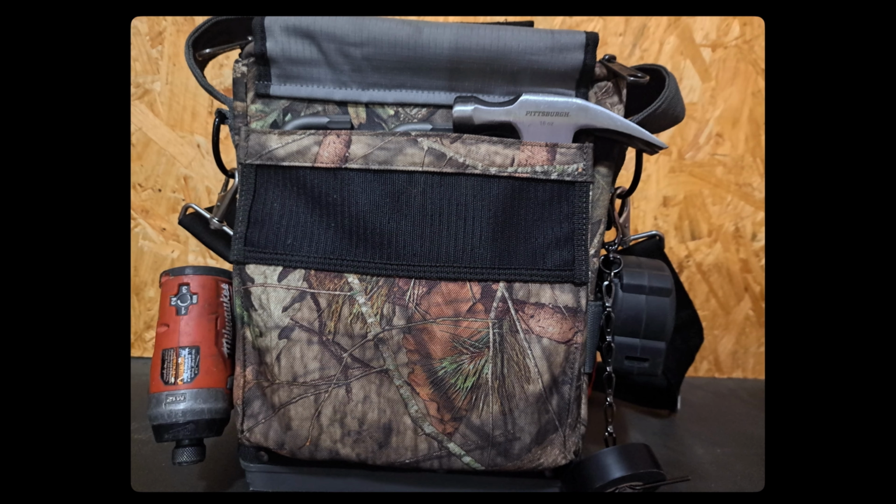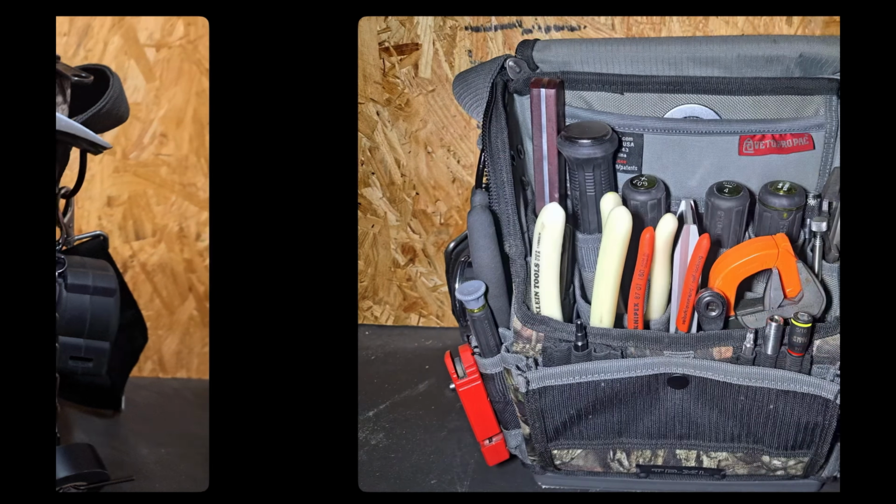Backside, this is where he's got a flap on the back. So this is the laptop sleeve, I guess is what you would actually call it on the TPXL. He's got a Pittsburgh hammer, and then it looks like he's got some Allen keys in there, possibly Vera. We'll see here in just a minute.